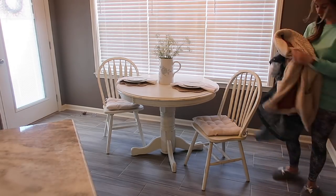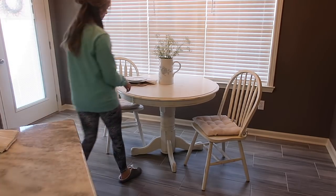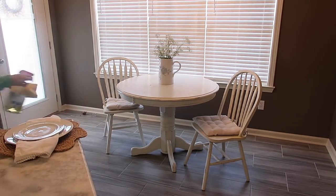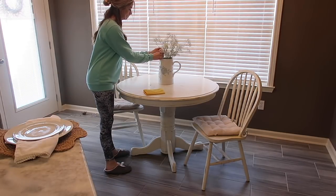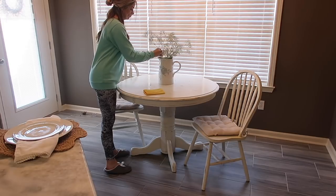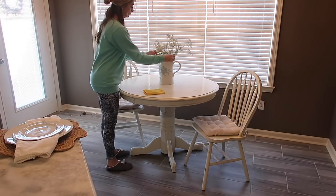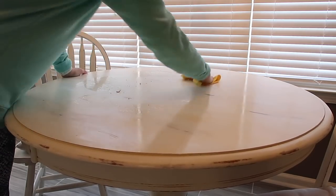For this kitchen nook area, I just wanted to add a pop of color, so I went and grabbed some decorative plates from Hobby Lobby, and they say farm fresh eggs, and there's lots of colorful Easter eggs on them. I already kind of semi-decorated this table for spring. I added the little cream seat covers, and then this little vase and baby's breath in the middle of the table. So I kind of just wanted to add a little bit of a pop of color, and then we're going to call it good.